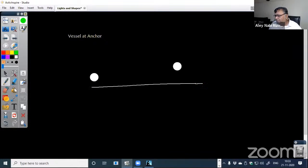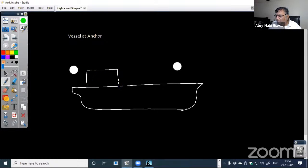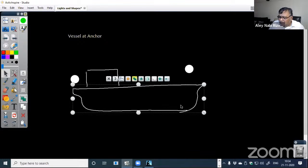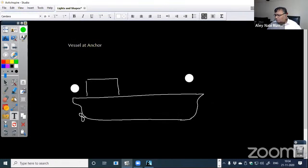suppose this is the vessel, and here this is the accommodation maybe. So we can say one forward masthead light here and the second one at a lower level. All right, so that's how you can show it. Just let me correct the shape. Of course, let me show the propeller. So this is the forward part. Let me just type it. This is the forward, and this is the aft part.